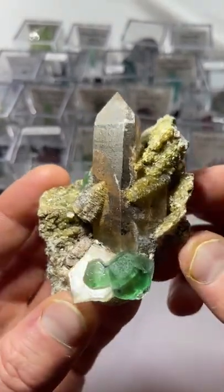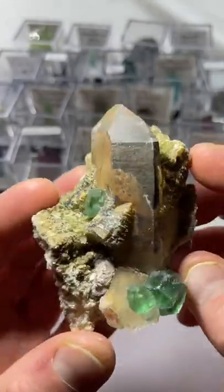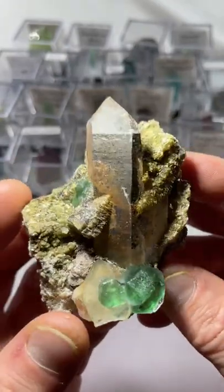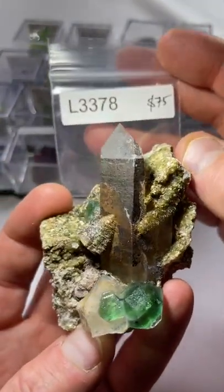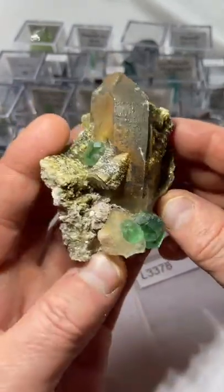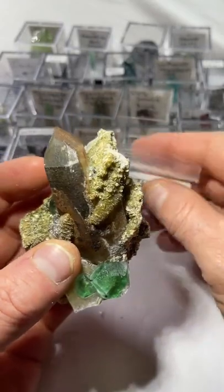No, rhodochrosite is found in many places. Many, many, many. So look, this is quartz with fluorite and muscovite from Erongo, Namibia. This is a very nice aesthetic piece. Very pretty. You can see this like that. This one for $75. So very pretty. Could go on a stand, like very nice fluorite. Beautiful.